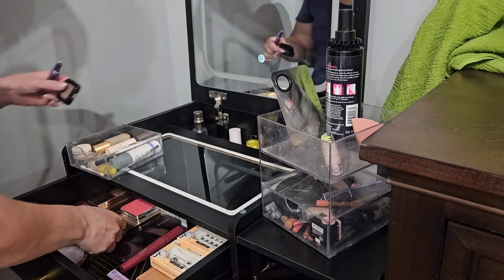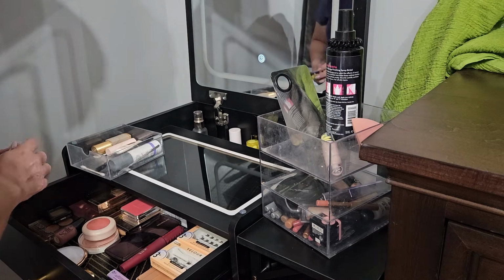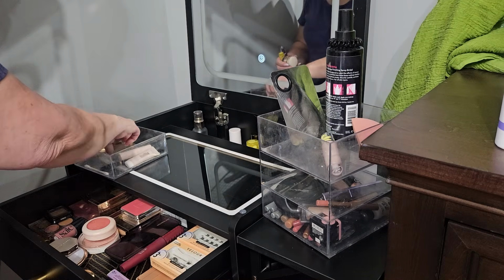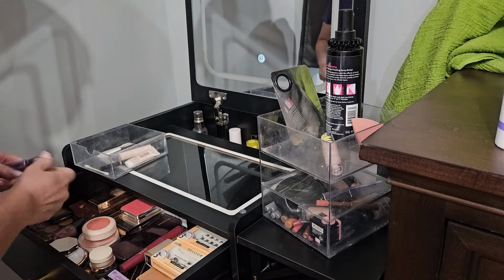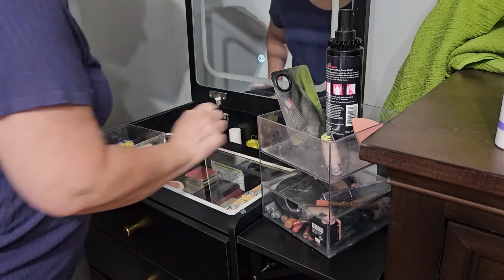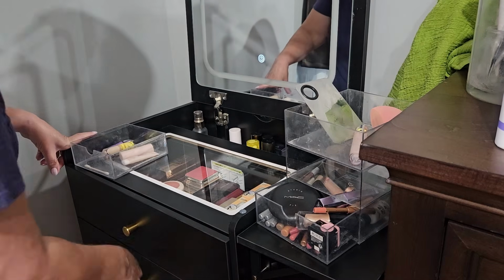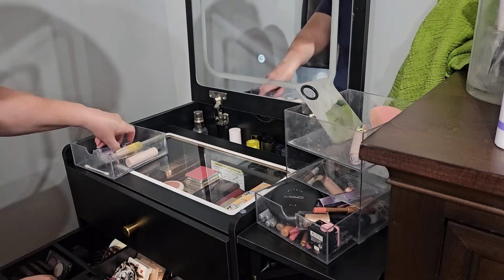You can see some stuff along in the back there under the mirror in that little shelf area. That is only able to sustain items that are as tall as my mid-sized bottle. So my Scandinavia stuff was too tall, so I actually had to move that into my little traveler, which worked out fine. And then I'll just decant, which is what I would have done for travel anyways.